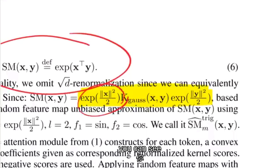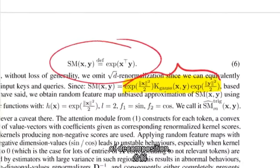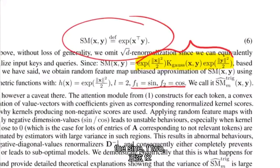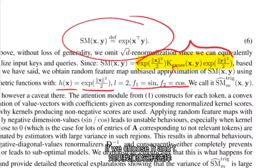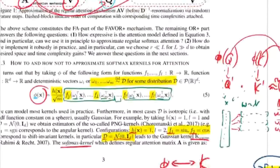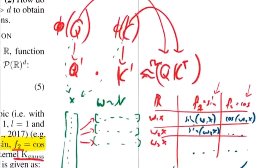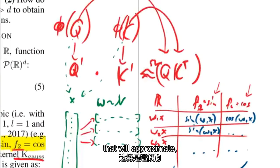And then we simply have to choose h differently, this factor in front, to make it into the softmax kernel. So as long as we put this factor in front, you can see that this here represents an inner product, right? So you have to kind of think of decomposition. If you put f1 the sine, f2 the cosine, this makes it the Gaussian kernel, and then this factor in front of it here, h, makes it now the softmax kernel. So if we choose h and f like this, then when we map our queries and keys through the phi function and then take the inner product between them, that will approximate, depending on how many omegas we've sampled, better or worse, the result as if we had multiplied them first and then put them through the softmax function.